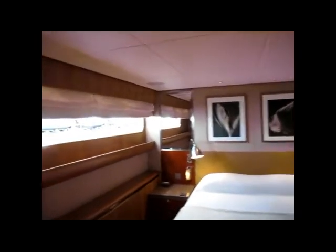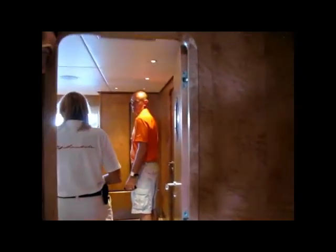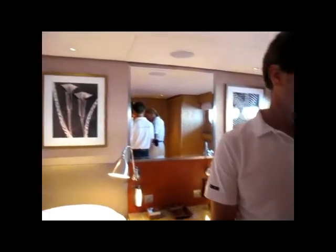This looks like real glass, yes. This is all real glass. And you have a big mirror on this side here. Those are tablecloth covers, so we'll cover all the tabletops and surfaces. It's a twin cabin.